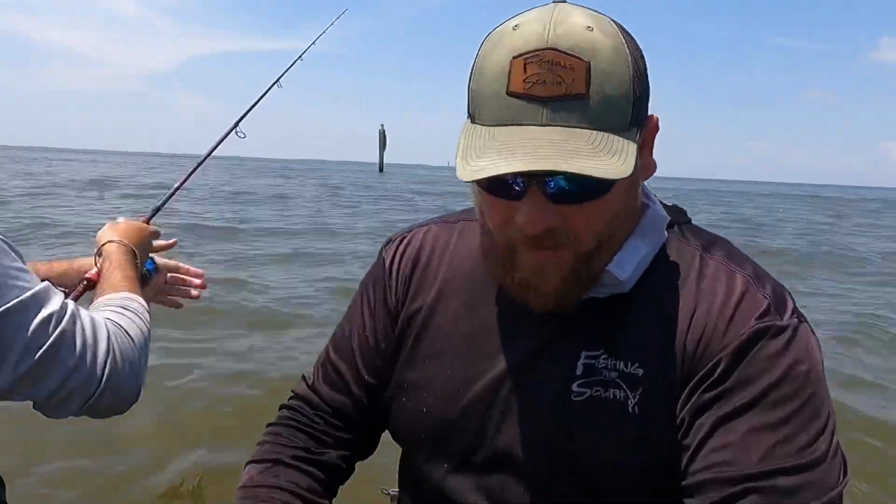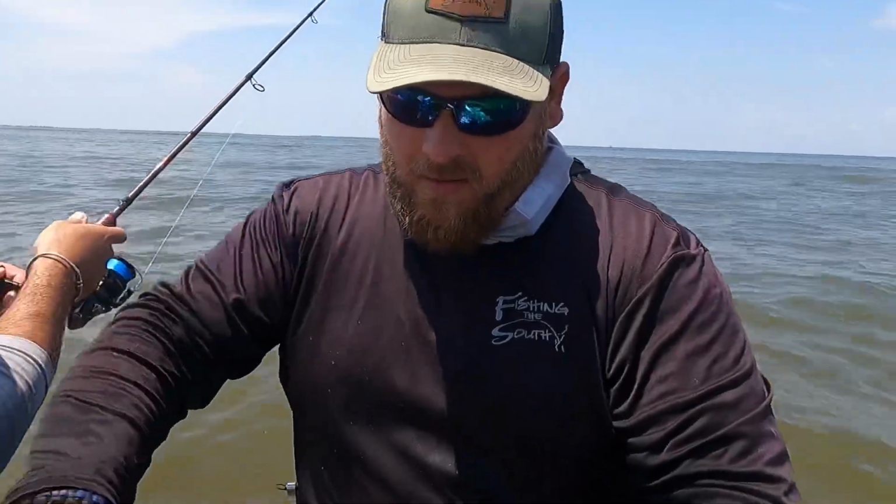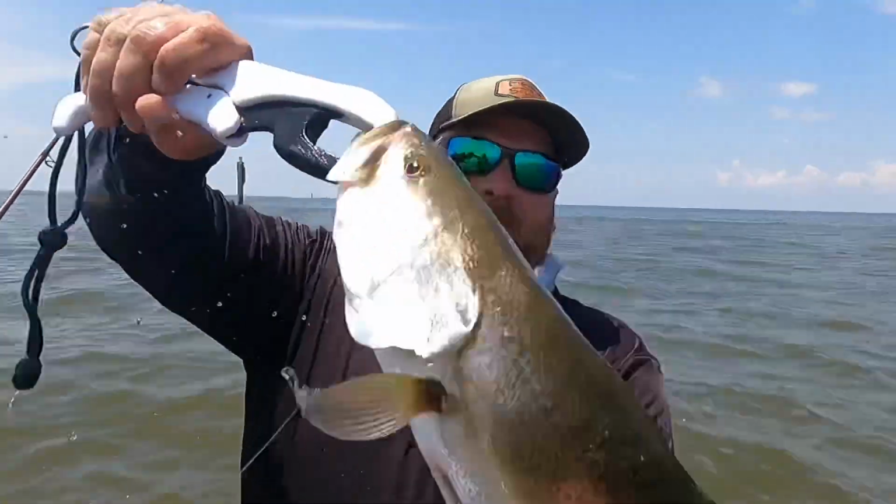Oh, he's so much bigger than the last one. We got to measure him. So much bigger? Look at him, dude. He's long. He's not very fat, but he's long. Where's that bunk?